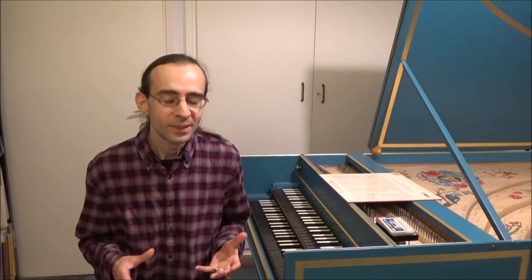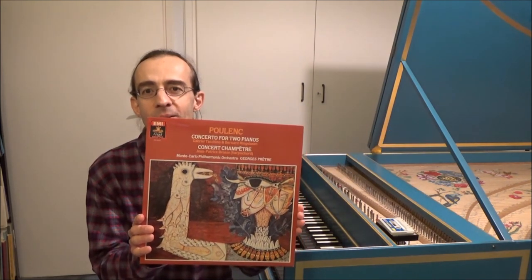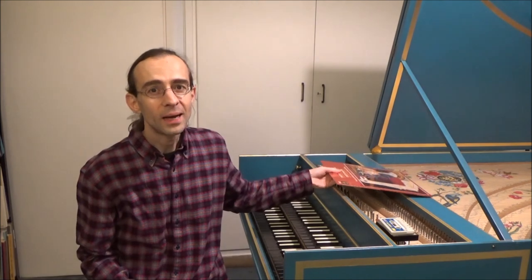So let's hope that at some point in time, there will be another recording of Poulenc's Concert Champêtre played on a Pleyel harpsichord and also with the instruments of Poulenc's time. In the meantime, if you can find this anywhere, as far as I know, this is the only recording that exists on a Pleyel harpsichord. There may be others from the past. I'm not sure about that. I would have to search. As far as what exists on CD, perhaps nothing exists on CD.